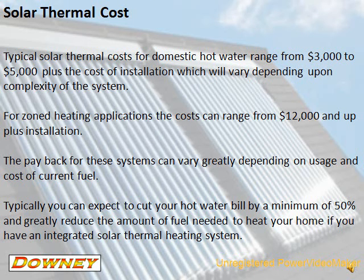The payback for these systems can vary greatly depending on usage and cost of current fuel. Typically, you can expect to cut your hot water bill by a minimum of 50% and greatly reduce the amount of fuel needed to heat your home if you have an integrated solar thermal heating system. Now, like with the solar photovoltaics, these systems have a long lifetime and will repay for themselves many times over the course of that life.